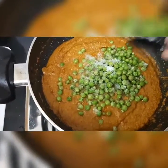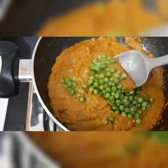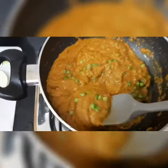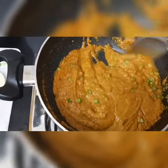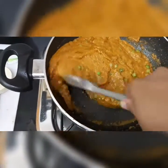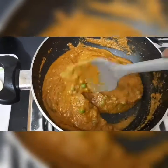You can also add the sugar. Again, the sugar is labeled as an optional ingredient. Now the original recipe says that you can cook this in a pressure cooker. I personally don't use pressure cookers too often. I mean, I'm sure it saves time and everything, but I feel like peas don't really need too much time to cook, so I don't mind them cooking in a normal tawa. For me, at least, I feel like peas take about 10 minutes to cook.